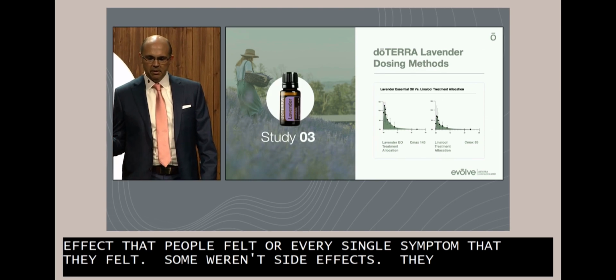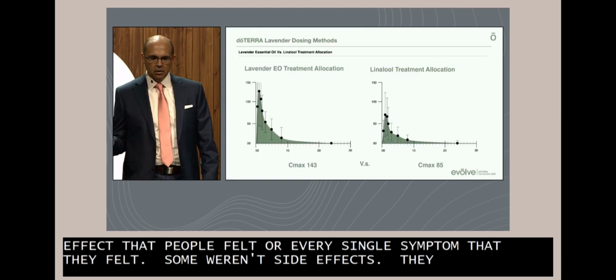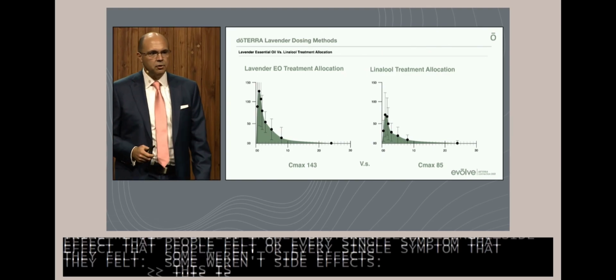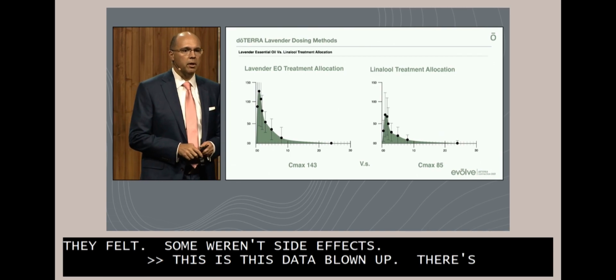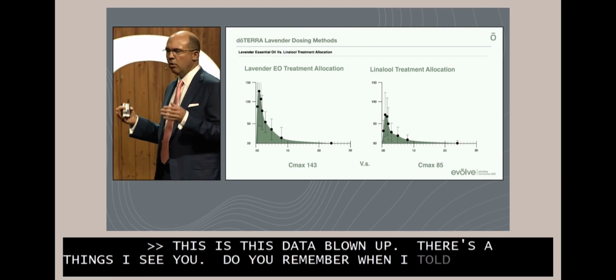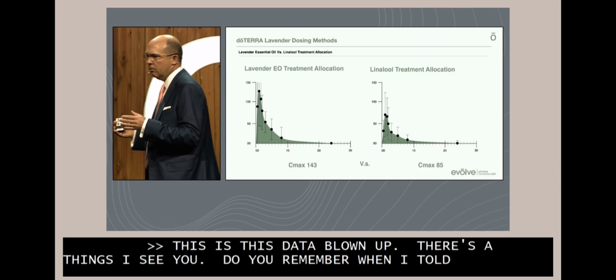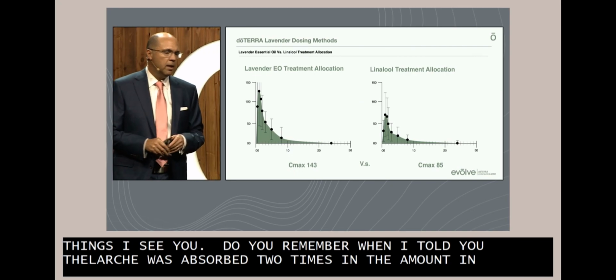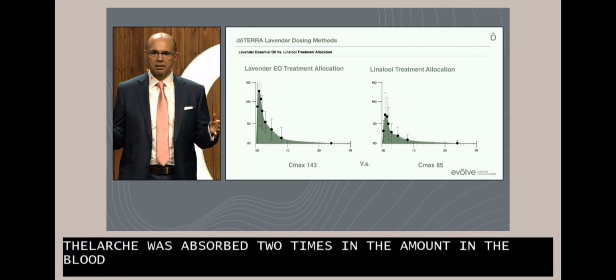All right, let me see. So, this is this data blown up. There's a couple things that you see here. Do you remember when I told you this morning that lavender essential oil was absorbed at almost 2 times the amount into the bloodstream as was the synthetic compound linalool? This is the data that allows me to say that.